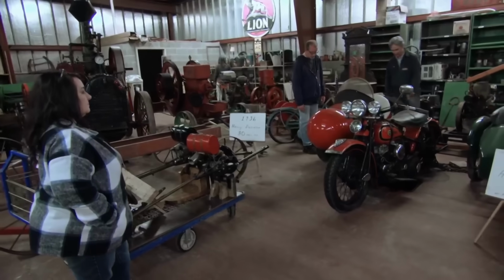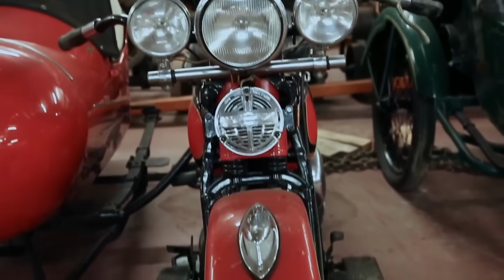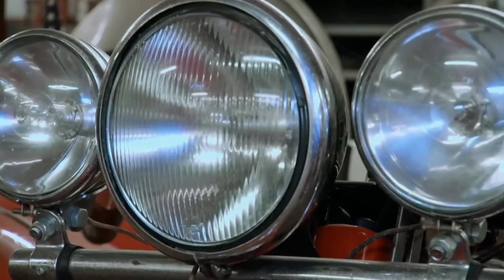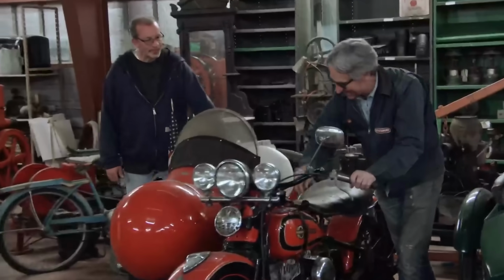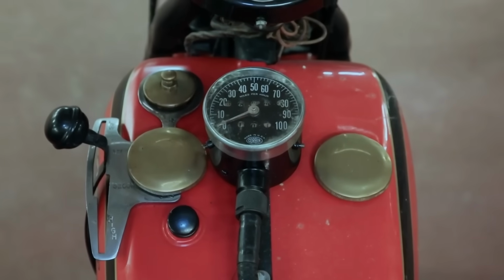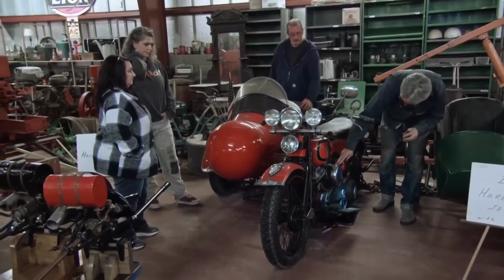I can see it's missing the toolbox. It's got the right headlight. It's got the right spotlights. It's got the earlier spotlights on it. It's got the right amp meter. This is an accessory Speedo. Look at these caps on here, man. Maybe he made these, I don't know. He could have. Got a later air cleaner on it.